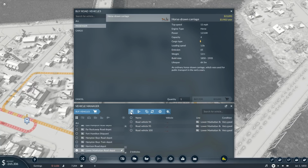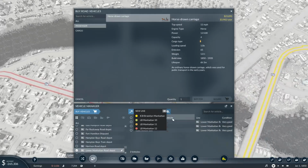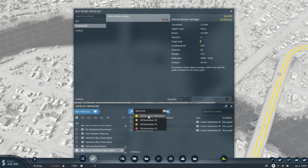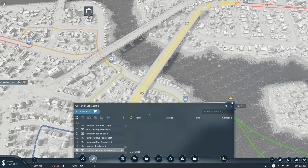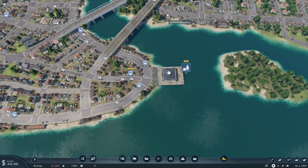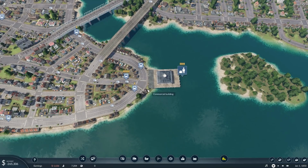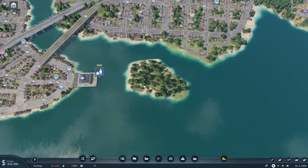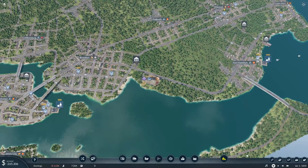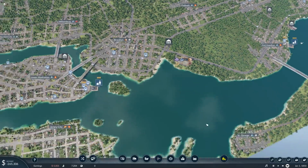So I tell you what. Let's put those 3 onto... Got to find it now. Here we go. ICB Brooklyn Manhattan. There you go. You're on the Manhattan Brooklyn line. Good. Okay. So maybe that'll make us a little bit more profit, and maybe even get a few more passengers on the ferry, which would be no bad thing at all. Right. Let's keep this going.